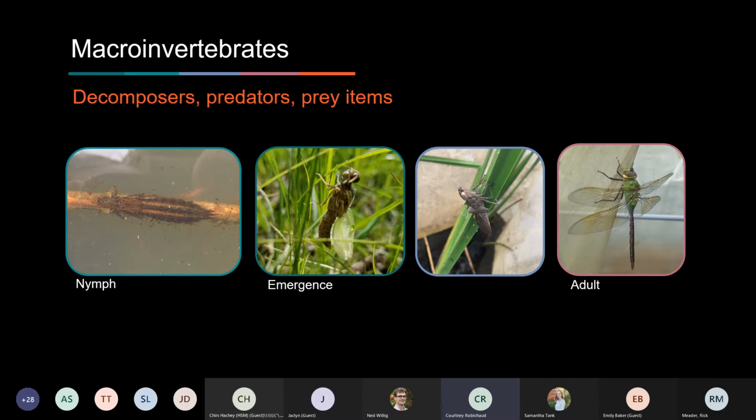In wetlands where there are no fish, they can often be the top predators in that food web. And then at a certain point they'll metamorphosize, emerge, and leave behind this exuviae, and then they'll have a life stage as a flying adult. This is really what I'm interested in here for my research, capturing both the aquatic invertebrates, those who live all of their life in the aquatic ecosystem, so let's say snails or worms, and also those that have an aquatic life stage and a flying emerging life stage.